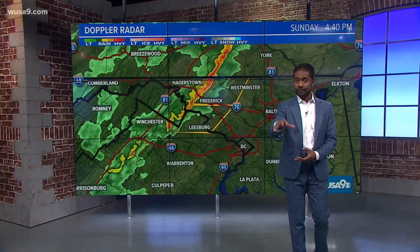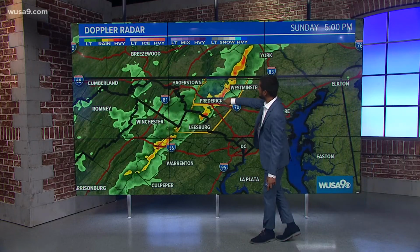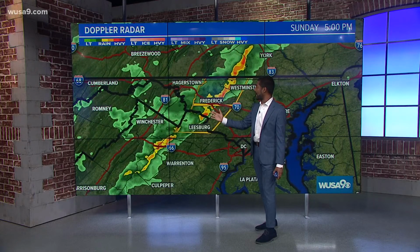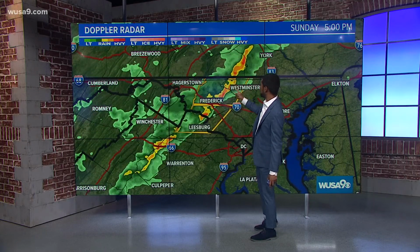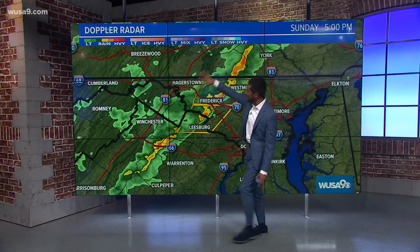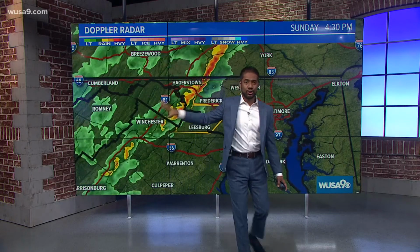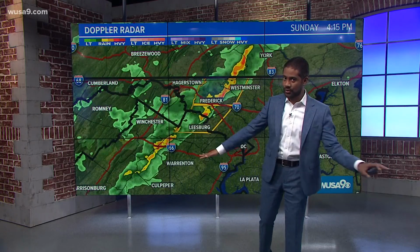Still, if you live in Leesburg, I'd still take the outdoor activities indoors as soon as you can. Frederick, right on top of you guys, and then stretching off to the north and east towards Camp David, Westminster areas. You can see those storms moving through. If you live in Hagerstown, Martinsburg, Winchester, Romney, Cumberland, Frostburg, you're done with severe weather threat. No more severe weather threat.